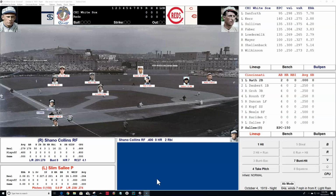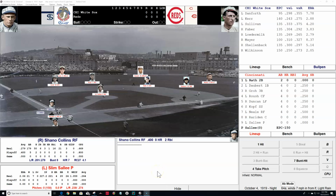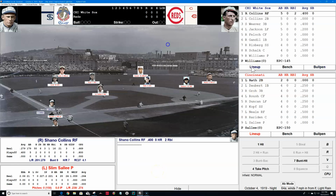The Reds won the first game in the series 5-4. This is game 2, so the Reds lead 1-0. They lead 1-0, but so far we know that there could be a lot of interesting action happening in this World Series. I know the date shows October 4th. The actual date of this game was October 2nd. So we're ready to play some baseball here as we get ready for the 1919 World Series.